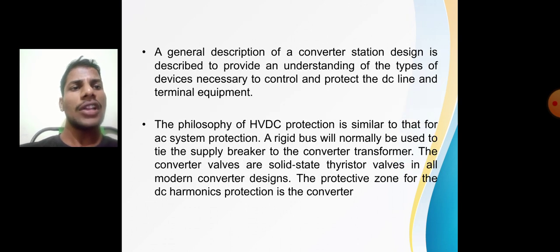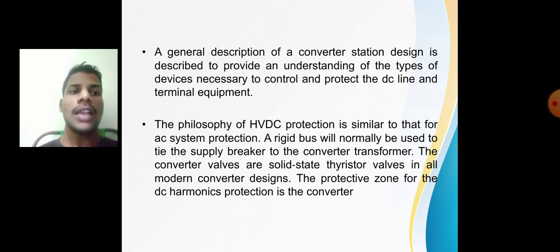A general description of a converter station design is given to provide an understanding of the types of devices necessary to control and protect the DC line and the terminal equipment. The philosophy of HVDC protection is similar to that for AC system protection. A grid bus will normally be used to tie the supply breakers to the converter transformer. The converter valves are solid state thyristor valves in all modern converter designs. The protective system for the DC harmonics protection is the converter.